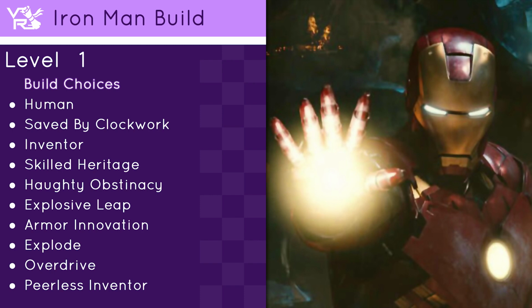The obvious choice, I know, but some of the decisions down the line may surprise you, so stay tuned. For our background, we will select a rare background called Saved by Clockwork. Our version of Tony will have a clockwork mechanism embedded in his chest to keep him alive. With this background, we need to perform 10 minutes of maintenance on our clockwork mechanism or we may die.